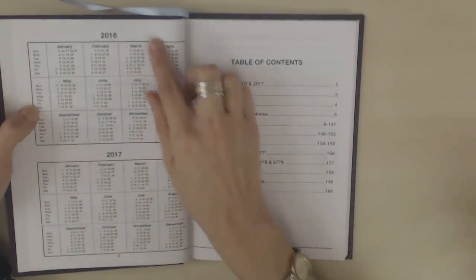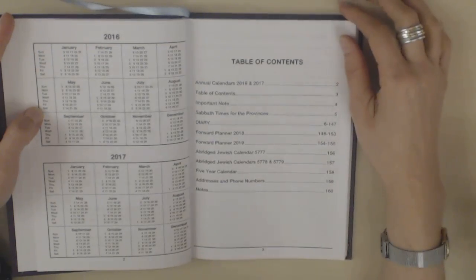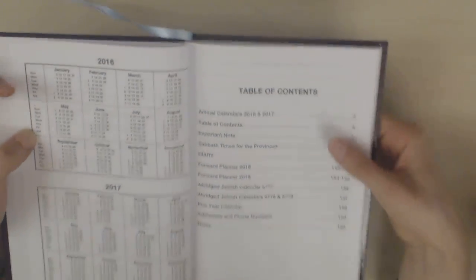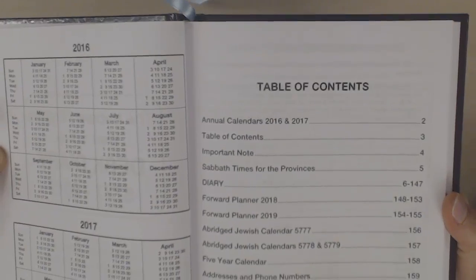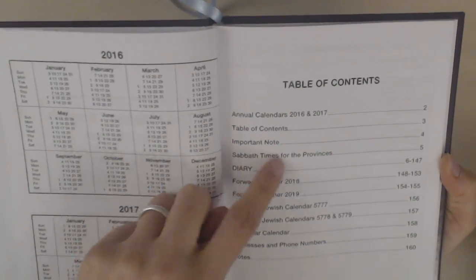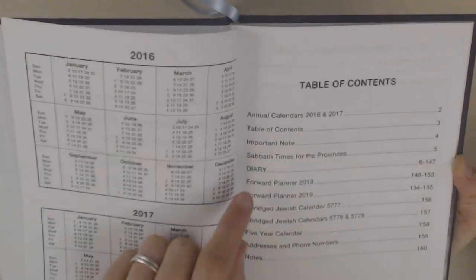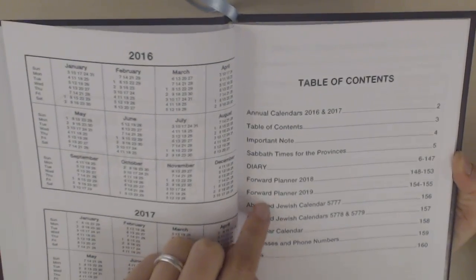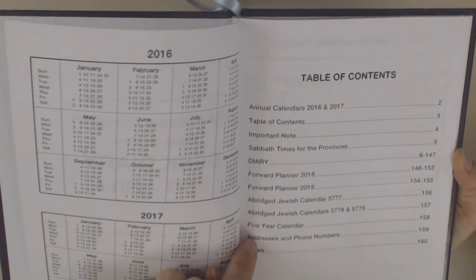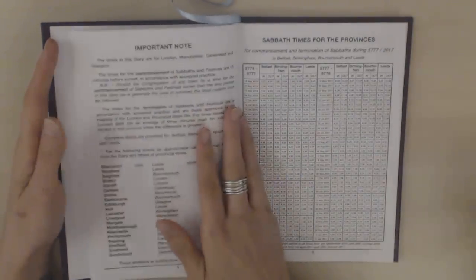And here you have a 2016-2017 year at a glance, and then it has a table of contents, which I think is quite a cute touch. So you have annual calendars 2016-2017, the table of contents, an important note, Sabbath times for the provinces, which I'll show you in a minute, and the diary, that's the bulk of it. Then you have forward planners and abridged Jewish calendars, and then a 5-year calendar, addresses and phone numbers, and notes. So I will show you all of those.